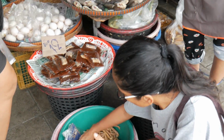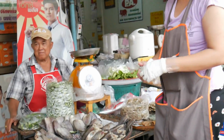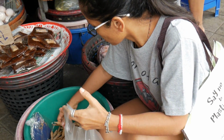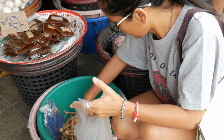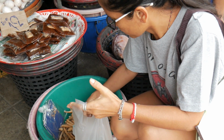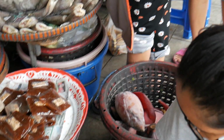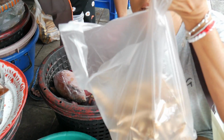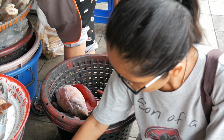This person's also selling some sort of fish there. And then behind, right to Penny's right, are a bunch of banana blossoms. So in that big thing right by her right shoulder are some banana blossoms, and those are put in soup sometimes, but they're also cut and put on the side, and you kind of munch on these bits of banana blossom. They're put in things that you eat raw a lot of the time.